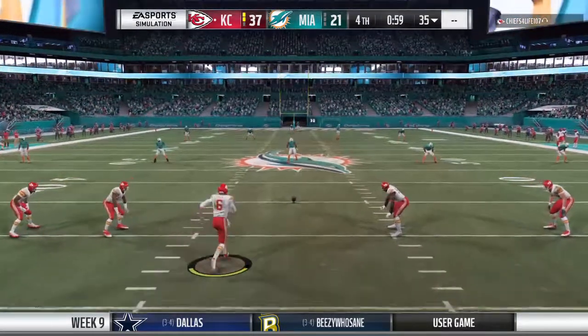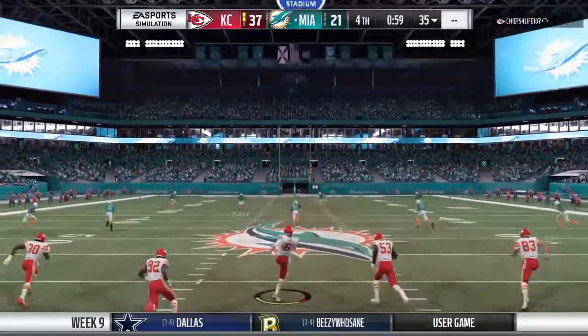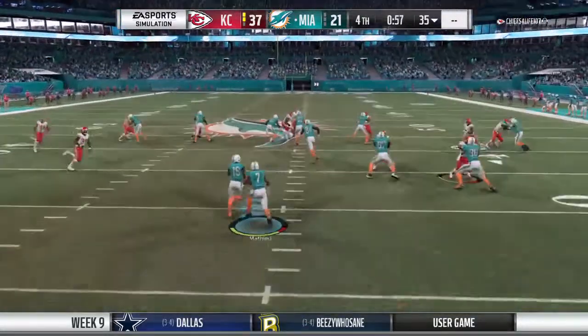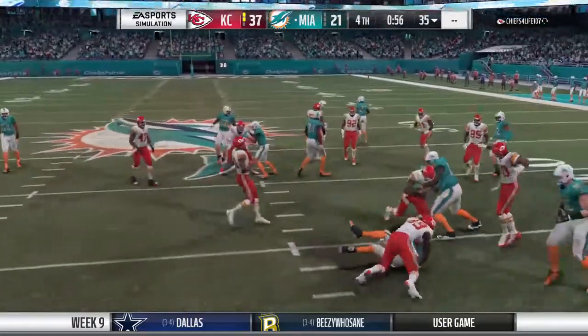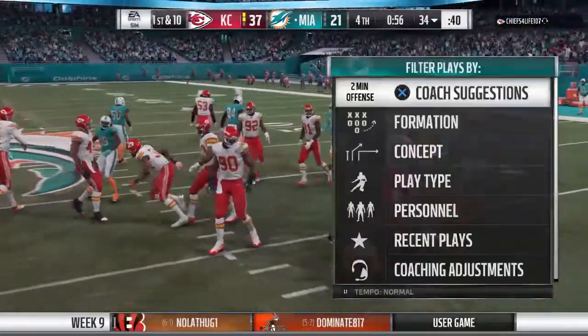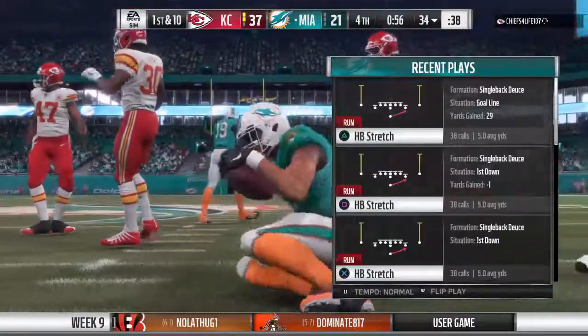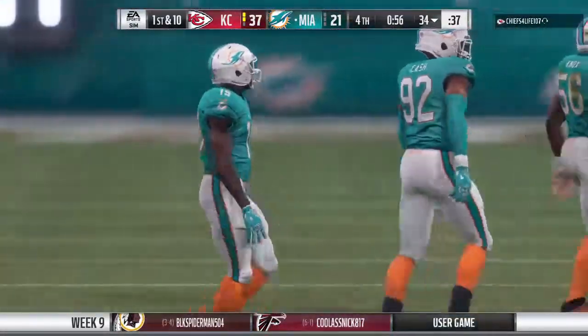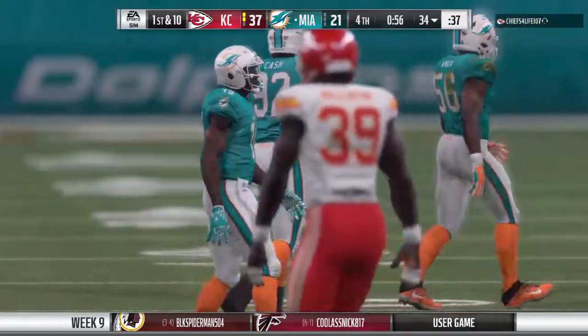The punter Pinion now to kick this one away. And it's a short kick, taken right around the 19. And they're going to start this drive in pretty good shape as they get it up past the 30. And out come the Dolphins now. And now last drive so successful with the ground game, ending in a touchdown.